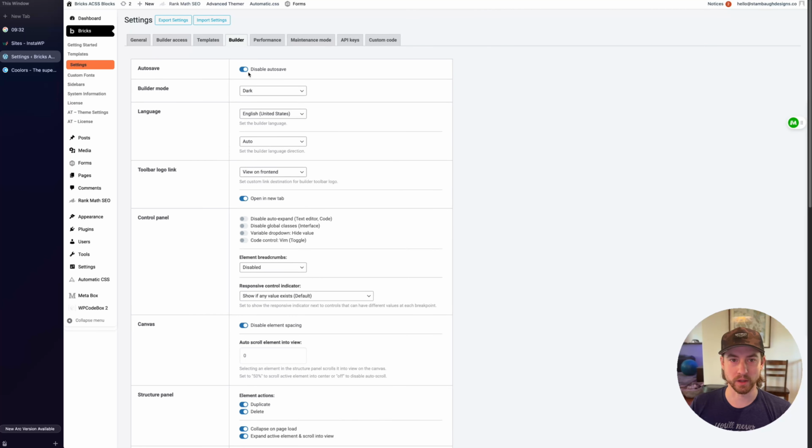And then for autosave, I definitely want to disable autosave because, as Kevin Geary says, I am a professional and I can choose when I want to save my work by just hitting Command S or Control S to save, or obviously using the button in the top right. I don't want it doing things in the background. Sometimes I screw up and I just want to refresh the page to get back to where I was. So I'm definitely not going to keep autosave on.